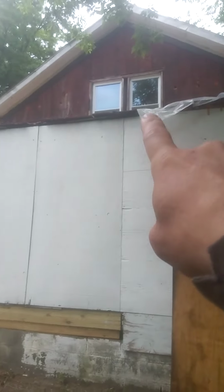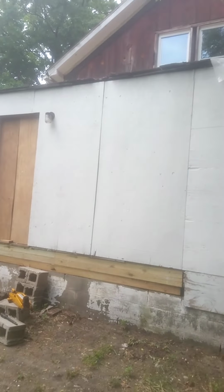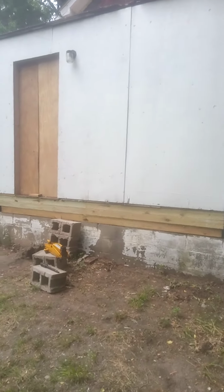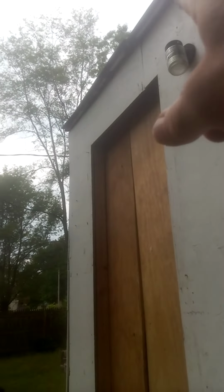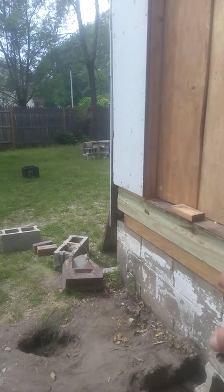So that part's done. Now I need to get back to the roof side, take care of all this rotted wood right here, remove all of it, and replace it. And then extend this part out a couple inches more. As you see, it's like 3 or 4 inches, but I'm going to throw it out about 6 inches out. That's so when it rains, the rain does not tamper with the floor over here.